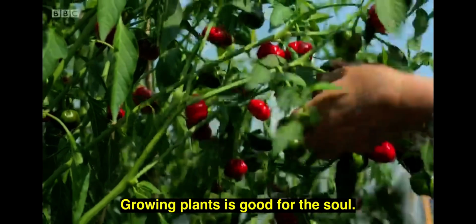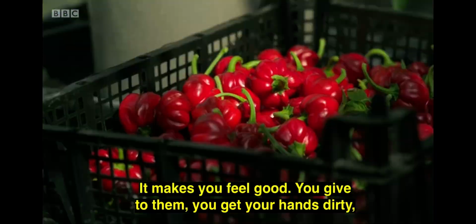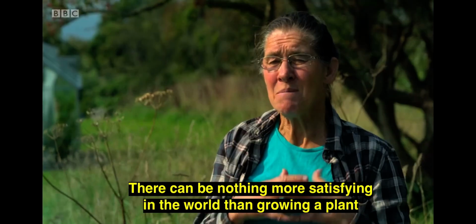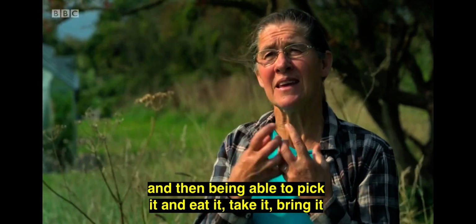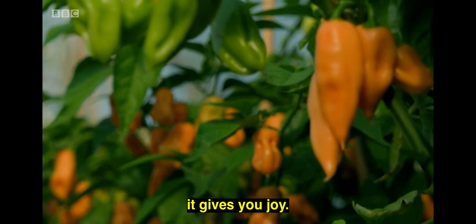Growing plants is good for the soul. It makes you feel good. You give to them, you get your hands dirty, you create something, and the plant gives something back to you. There can be nothing more satisfying in the world than growing a plant and then being able to pick it and eat it, take it, bring it into the house and feed your family with it. It gives you satisfaction, it gives you joy.